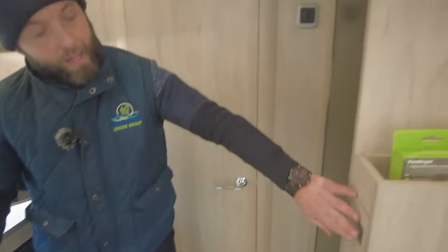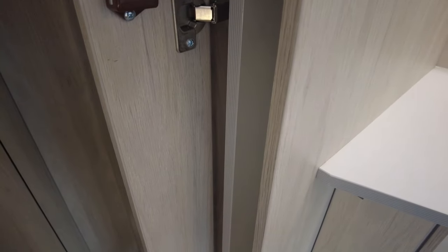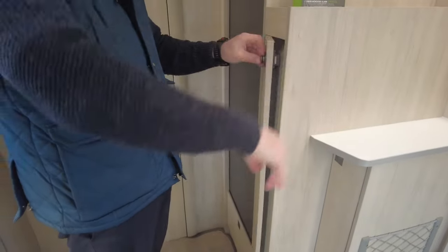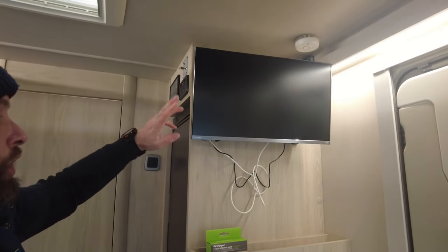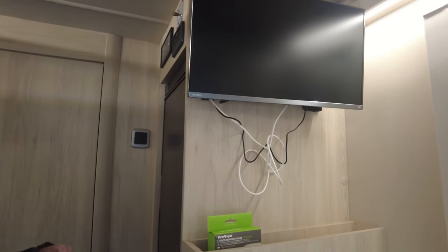And then coming behind me, initially, you've got your freestanding fold-out table just there, which can be used just behind where Wendy is in your lounge area, but more importantly, outside. And then just above us, we've got your large Avtex TV. I'd probably say that's circa 21 inch, something like that.